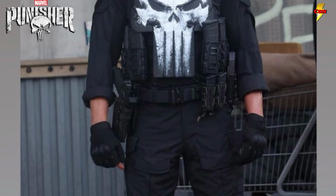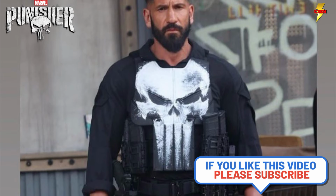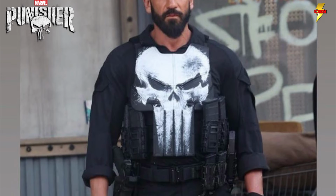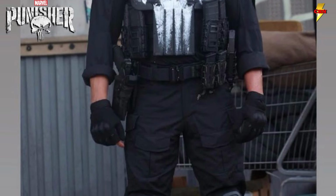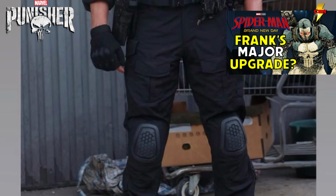Now when you look at this costume, one of the things I do notice is it does have the classic bulletproof vest, he's wearing those tactical gloves and knee pads, and he seems to be carrying a plethora of weapons and ammunition. Although I will say, I don't see anything on Frank's waistband there that could definitely dive into taking on the likes of Spider-Man or the Hulk. So we're still wondering about what other upgrades he could get, and we talked a little bit about that in another video, so you should probably go check that out.